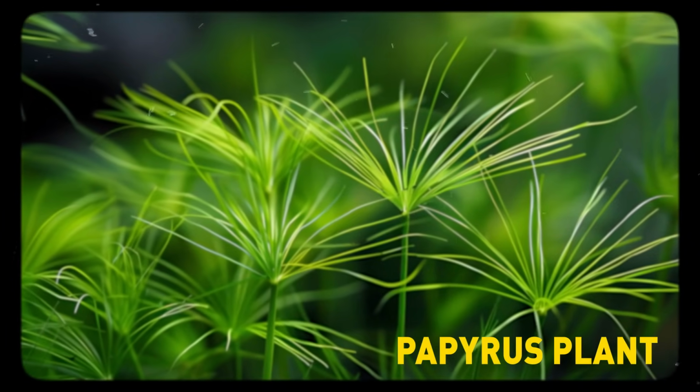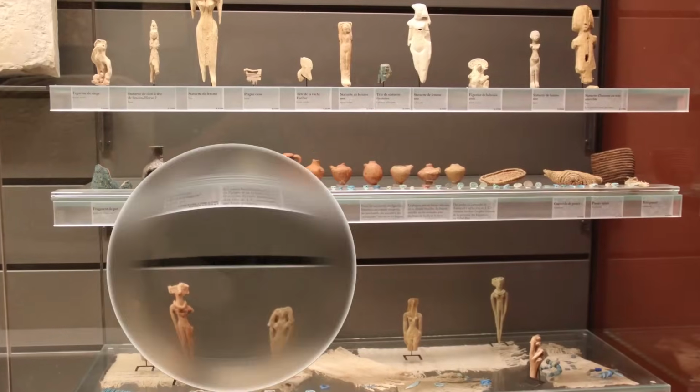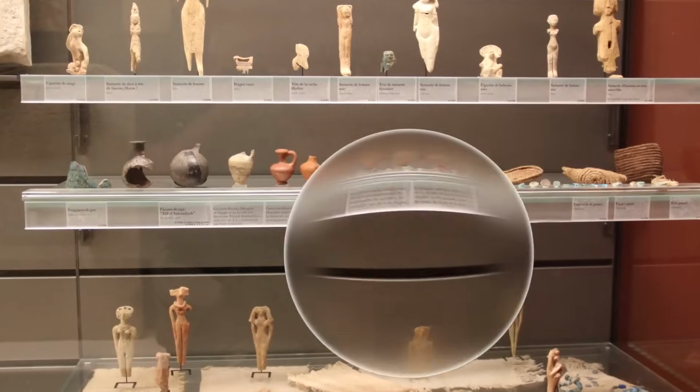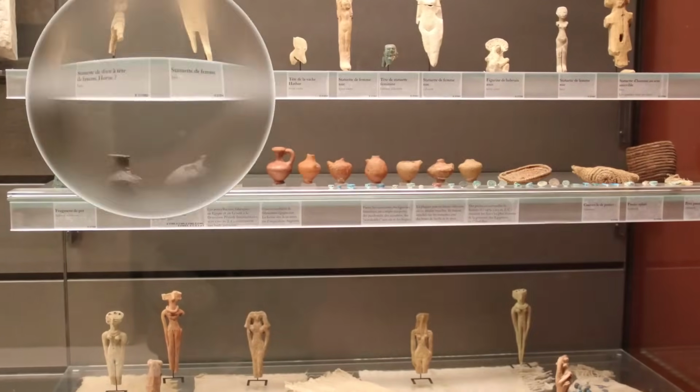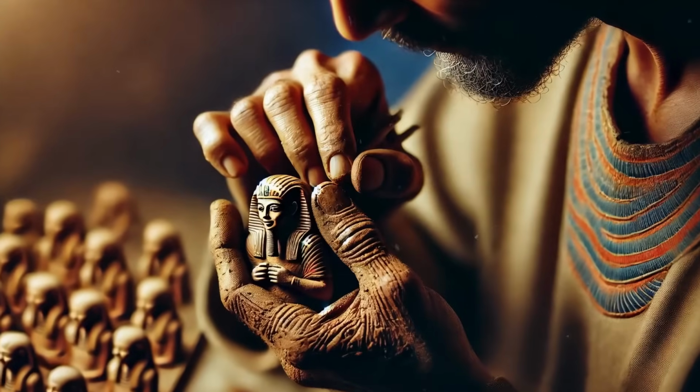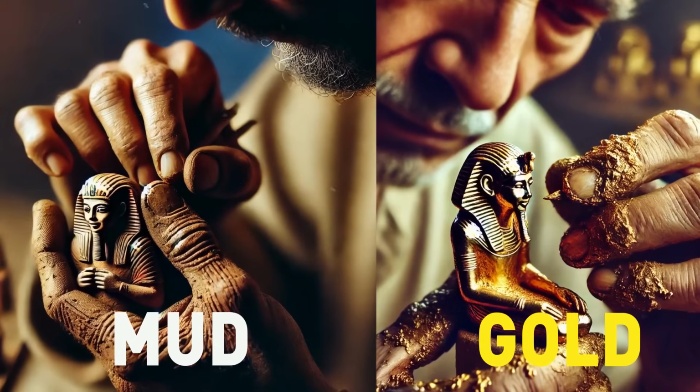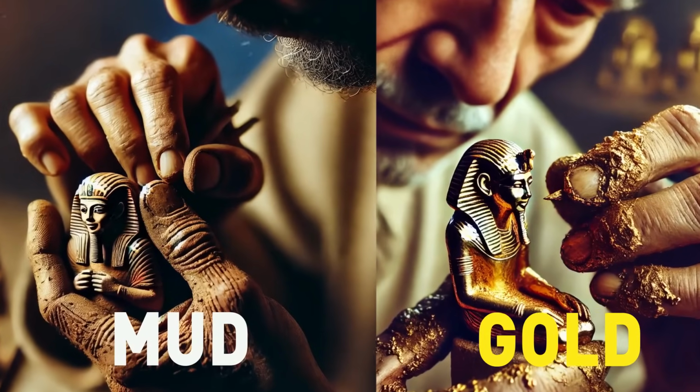And speaking of trends, the Egyptians loved their knickknacks. They had an assortment of small figurines in the shapes of cats, dogs, and people. These statues were made from various materials, like simple sun-dried mud to the ultimate bling of gold. It all depended on how loaded you were.